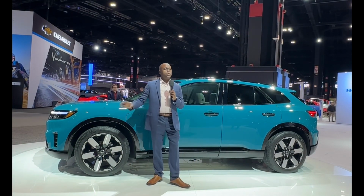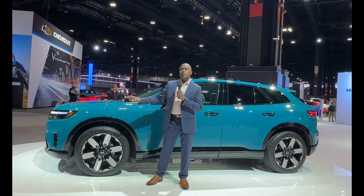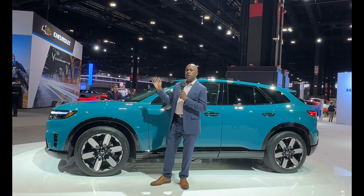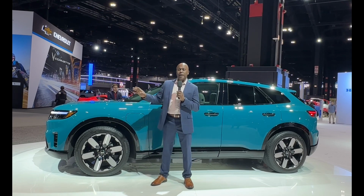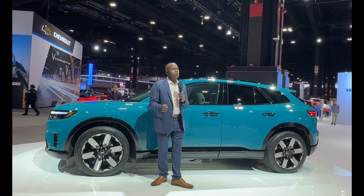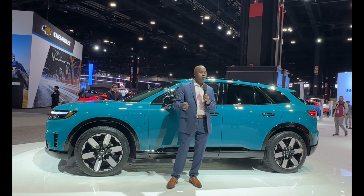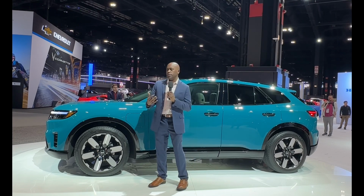The entry-level trims have a motor up front, so it is essentially front-wheel drive. And then the model that you see here, the Elite, has an electric motor in the front and the rear, creating all-wheel drive. This particular model makes an estimated 288 horsepower and 333 foot-pounds of torque. So lots of power to put on the road, but it does it very smoothly with that all-wheel drive system.